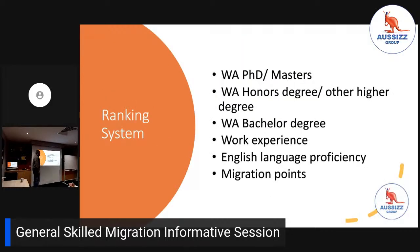So the way WA sends out invitations is a little different to other states. WA does not necessarily consider the highest points as the invitation criteria for inviting people first. In fact, it places the points criteria at the bottommost. So there are 2 sectors: one is the higher education sector, one is the VET sector, vocational education and training sector. In the higher education sector, people who've done PhD or masters will get invited first, and then people with bachelor's or honors degree.